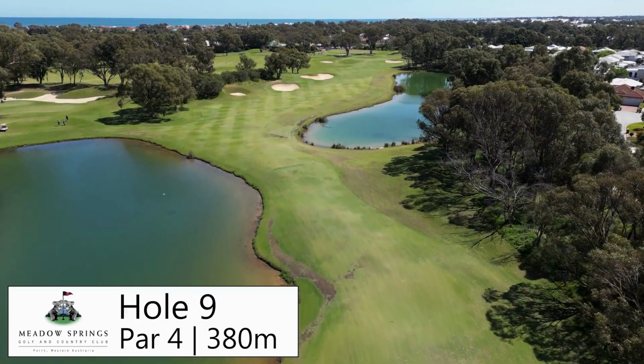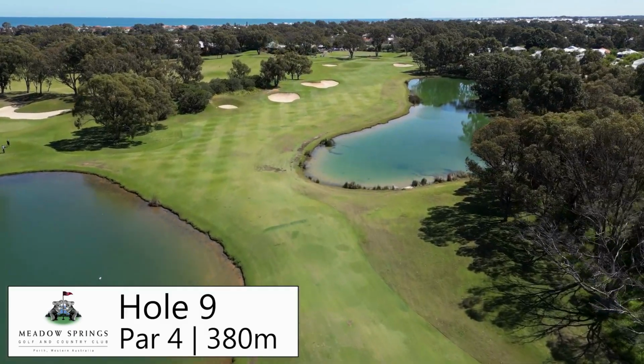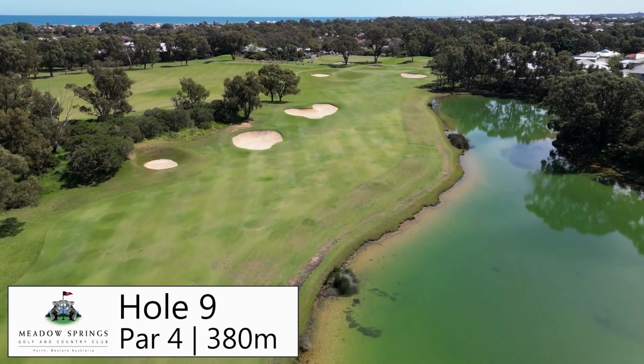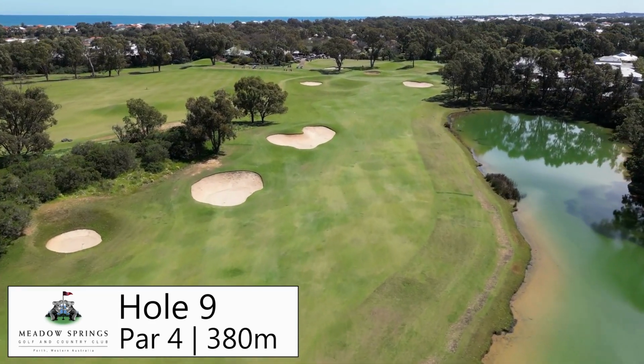Hole 9, we've got a 380 metre par 4, very tricky, the number 1 index hole. We've got water all the way down the right. We've got bunkers down the left and a very narrow gap for us to hit our tee shot down.